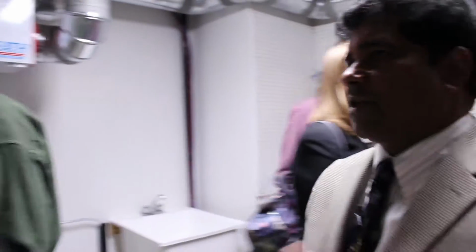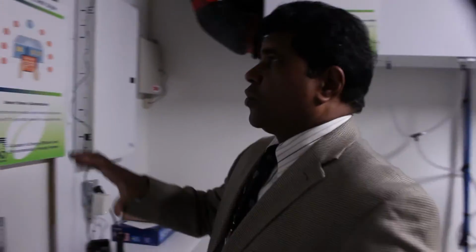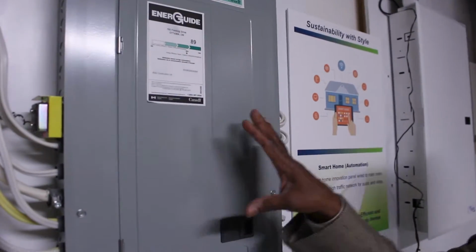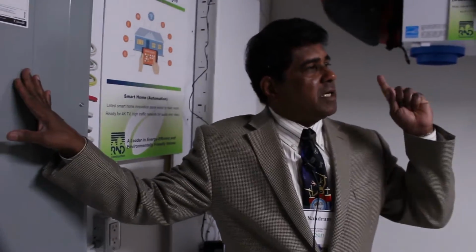So in addition to energy efficiency, we're actually putting a 200 amp panel here, and the reason we have a 200 amp panel here is because we have an electric car charger in the garage.